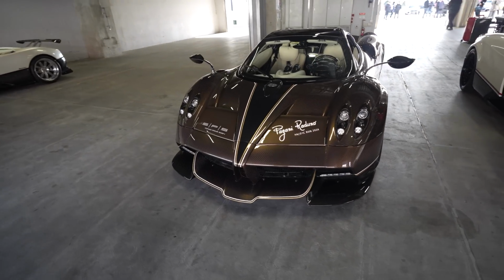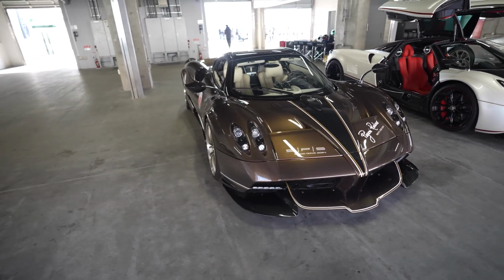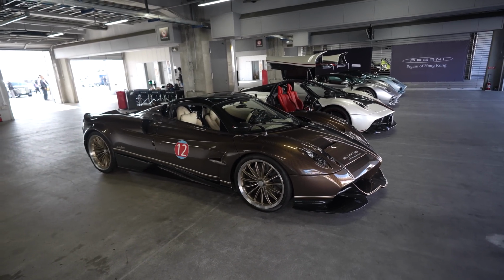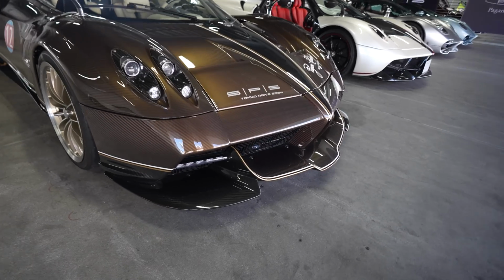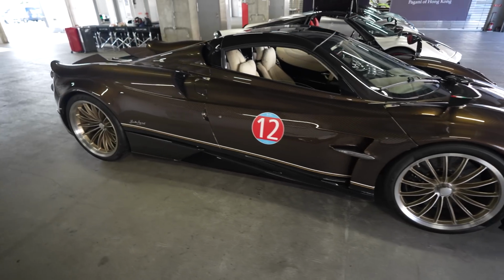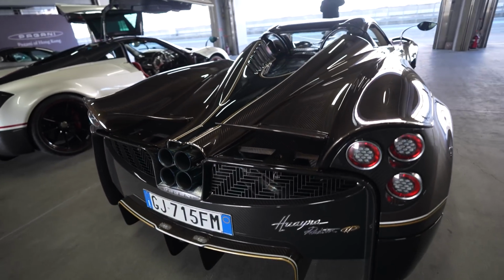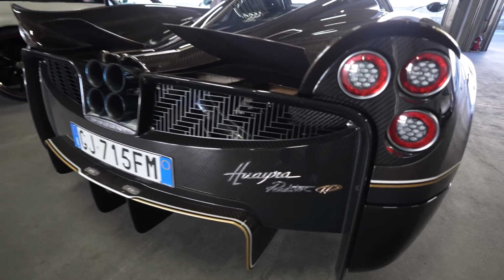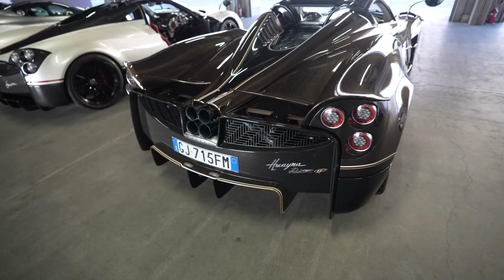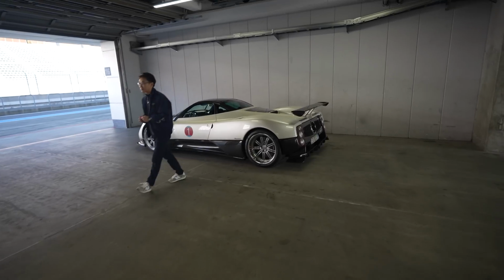Right, so I've just found out that this is actually Horacio Pagani's own Huayra Roadster. Kind of like a concoction because it runs the BC engine. It has this custom front splitter that protrudes a little bit further than something you would find on the Pacchetto Tempesta. Beautiful coloring, and of course on Italian plates, and that HP at the end of the badge denotes the fact that it's owned by the man himself, as is this Zonda F.